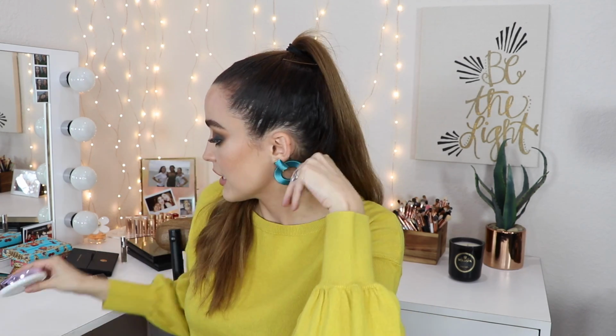If you have really dry skin like me, I would recommend going in with a really dewy moisturizer first and then going in with this, because this doesn't do much for hydration, but your skin just looks flawless when you use this. So I personally do think it's worth the money. I also think that my makeup does last longer when I use this.